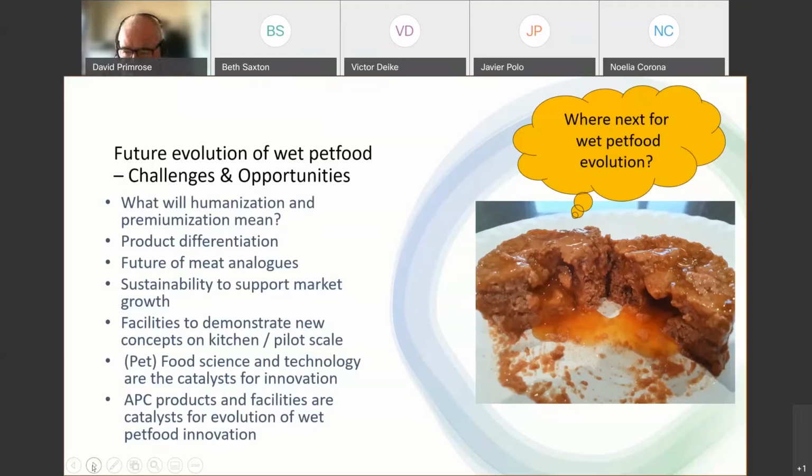We need to find ways of using all our raw materials more sustainably. A big challenge, and I have faced this challenge as a consultant, is that many pet food producers do not have kitchen or pilot scale facilities where they can demonstrate new concepts, and many are reluctant to run factory trials due to the size of the trials and the commitment on time, money and resources. There will be new opportunities come along for sure, and this will be related to a better understanding of pet food science and technology, and these will be catalysts for further innovation.